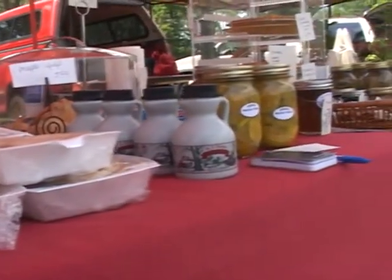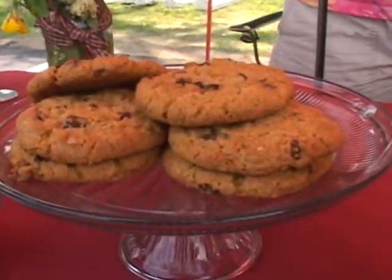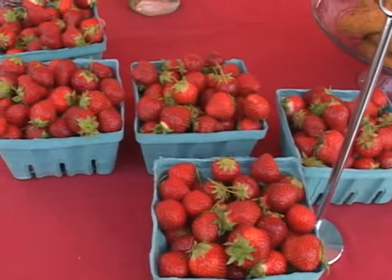Nice and hot, huh? Today people are liking the oatmeal raisin cookies, and the strawberries seem to be going well because it's so hot. The people that are coming really love it because it's one-stop shopping. We've got milk, veggies, fruit, baked goods, all sorts of stuff. And I think if more people know about it, they'll want to come.